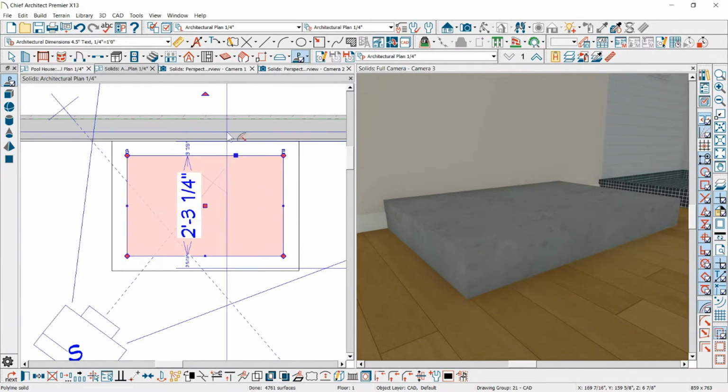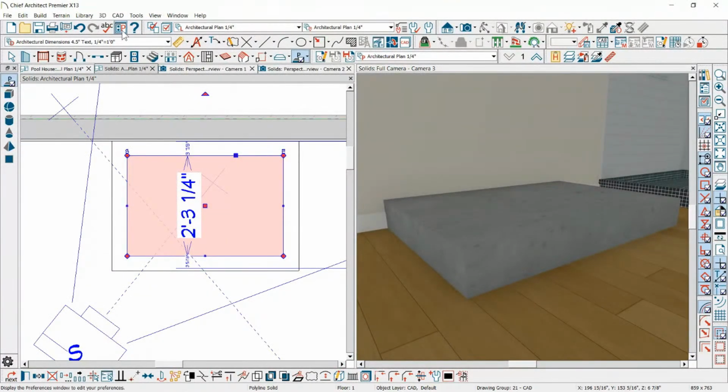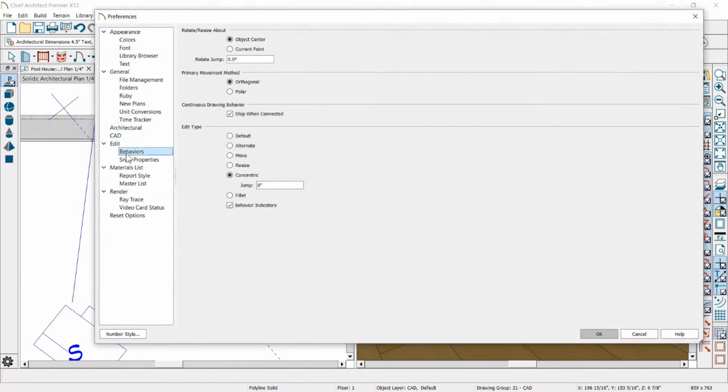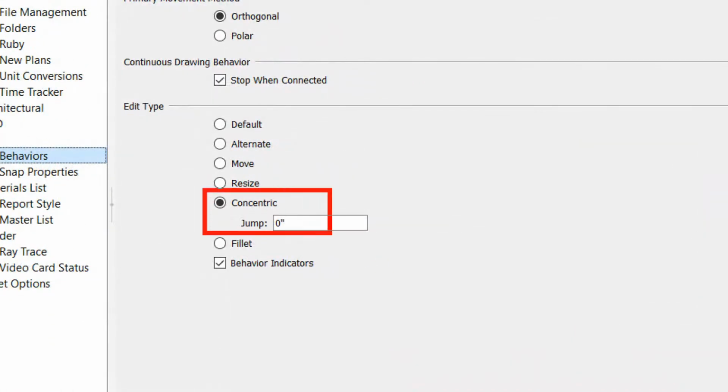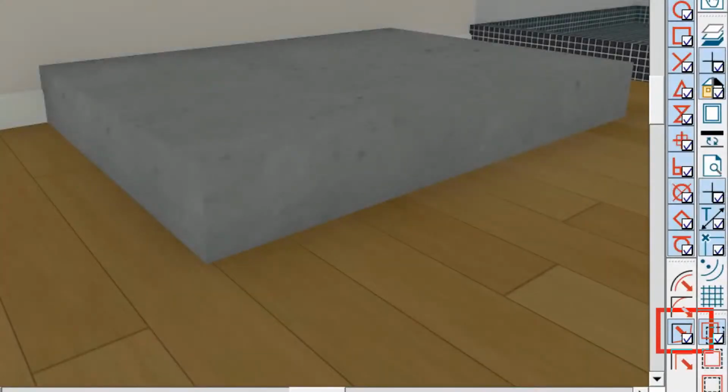But I don't want 4 inches at the wall. So I'm going to turn concentric off. When you hit that C key, Chief turns this icon on. It turns on concentric jump. That's also under preferences. If you go to your preferences and go to edit behaviors, when you hit the C key, Chief is turning on the concentric jump. And when you're done with that, it leaves it turned on, at least it does on my computer. So you have to go back and turn that off. Just turn it back to this one where you're going to just edit the corners.